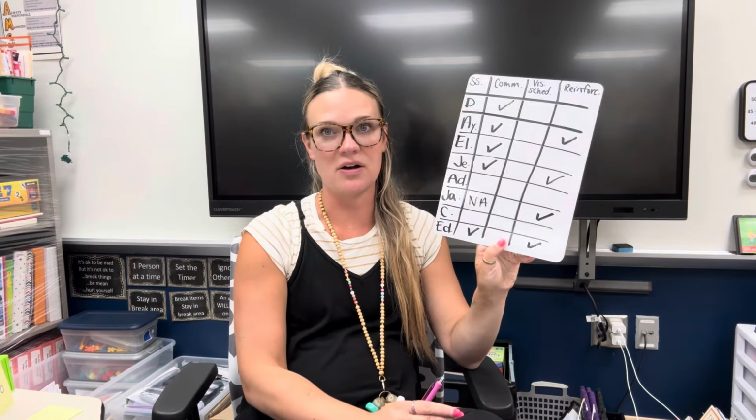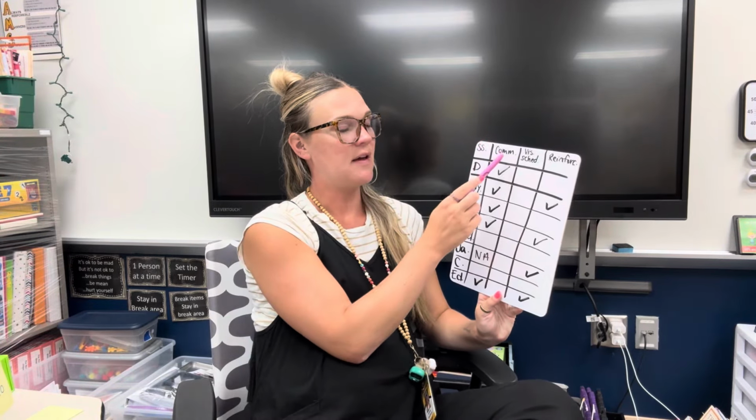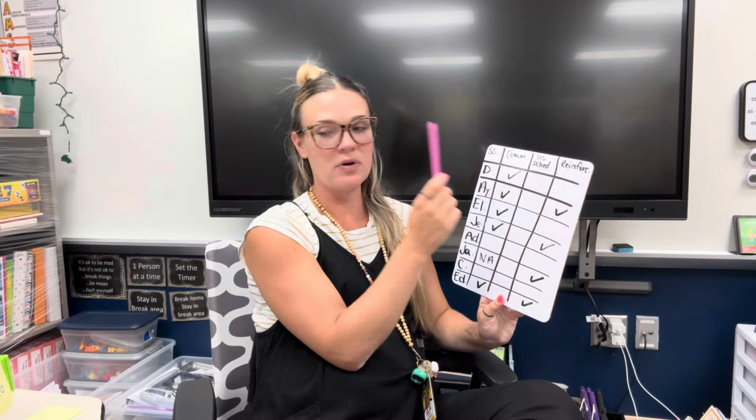So I need to just double check that. And then the reinforcement systems for all the kids. So I just went ahead, put all the kids on here. The student, do I have a communication device for them or not? Whether it's a device or binder, whatever it is, do I have their communication pieces? A visual schedule ready? No one has that ready because I need to make that right now. And then do I have their reinforcement system?